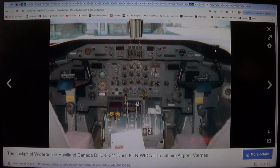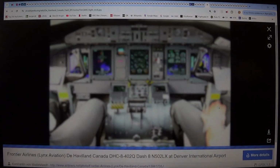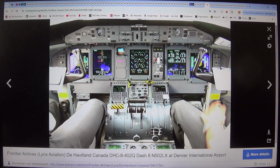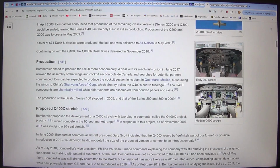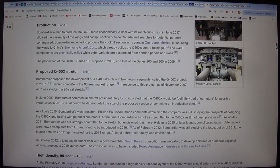Continuing on with the Q400, the 1,000th Dash 8 was delivered in November 2010. Production: Bombardier aimed to produce the Q400 more economically. A deal with its machinists union in June 2017 allowed the assembly of the wings and cockpit section outside Canada, and searches for potential partners commenced.